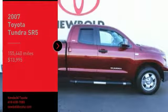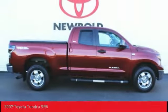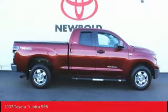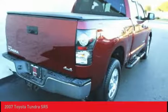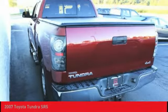Looking for the right vehicle? Check out the 2007 Tundra. Tundra has a number of unique features useful for those using it as a work truck, including extra large door handles, a deck rail system, and an integrated tow hitch.